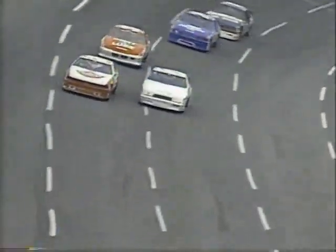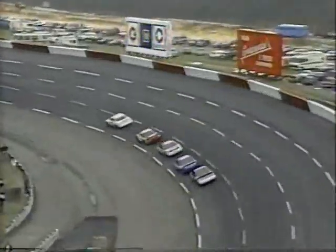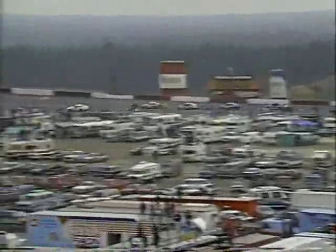Off of corner number 4, let's see if Gant can grab the lead here from Rob Moroso. They cross the line, and indeed Harry Gant has the lead by about a half a car length advantage. So Harry Gant becomes the second leader of this race in car number 7. Rob Moroso goes back to second position. It is Jarrett still in third, Rick Wilson driving in fourth, and Mark Martin fifth. Those 5 cars running right together.